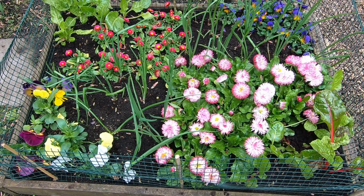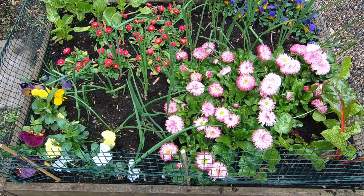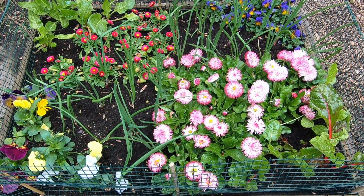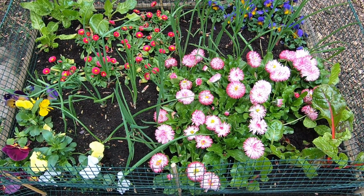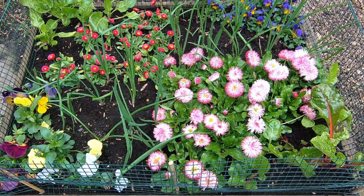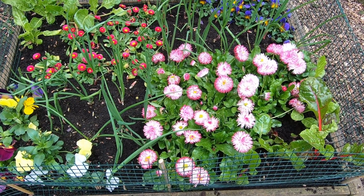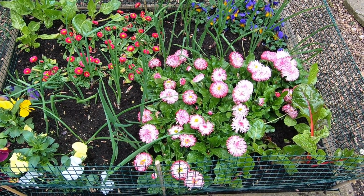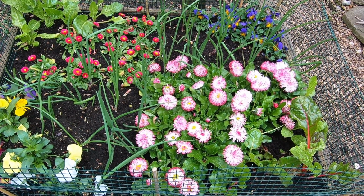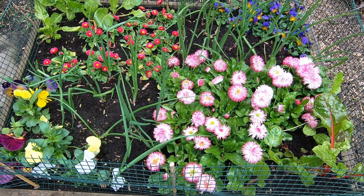So this is my first attempt actually at a potager bed, because I love growing flowers as well as fruit and veg. And in here we've got the pink flowers. There's large and small versions of bellis. There's also in the corners some violas in one corner and pansies in the other. And interspersed with those there are onions, red onions on one side and white onions on the other. And then in one other corner there is some spinach, and in the bottom right hand corner there is chard.